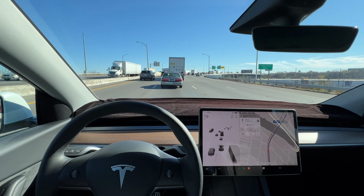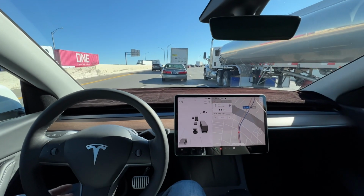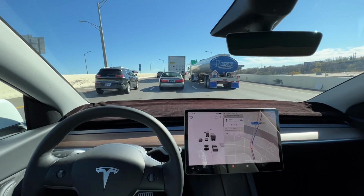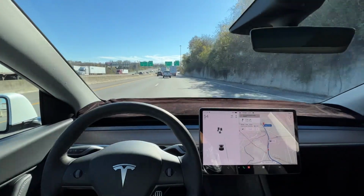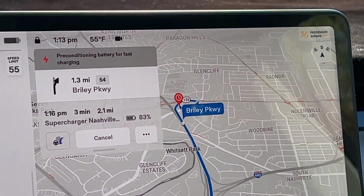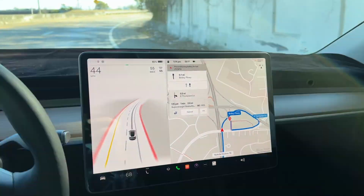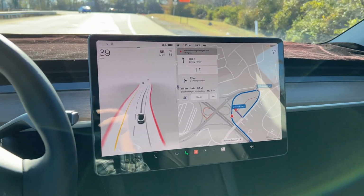This is par for the course here, right at the gore point between 24 and 40. We're going to stay on 24, it looks like, heading towards the south. Once we get through downtown, it opens up a little bit. We're now south of Interstate 40 on 24. This will take us almost to the supercharger. Not far. It's not too difficult. If you're traveling east and west on 40, you want to stop here. Take Briley Parkway. It's in a shopping center up here on the right.